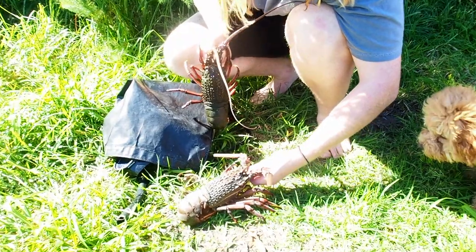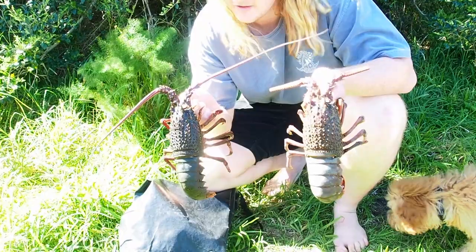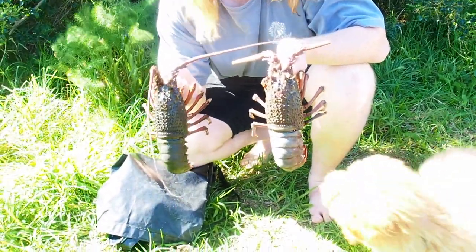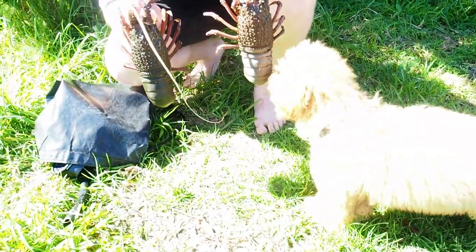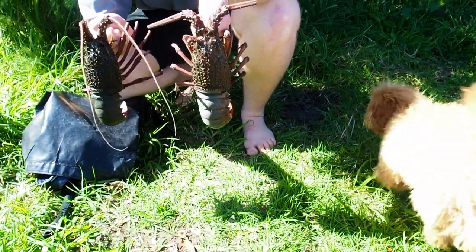Couple nice crays there, Zach. Yeah, mate, not bad. Couple of good size legals. Oatley's impressed, mate. He's into it, he likes them.